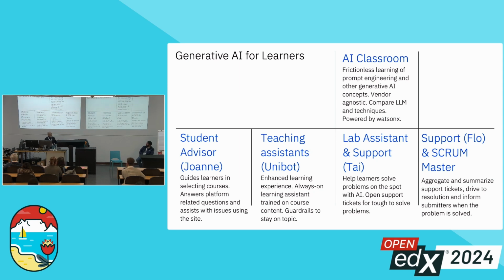Now, all of this AI is meant to sort of front end the humans, but in some cases humans have to get involved, especially when things go wrong. We have two other pieces of AI. One's called Flow, because she makes the tickets flow through the system, and we have a Scrum Master, which is yet to be named. It makes sure that our students and our full-timers are responding to those tickets. So it bugs people. It says, you got this. You got to fix it. Okay.